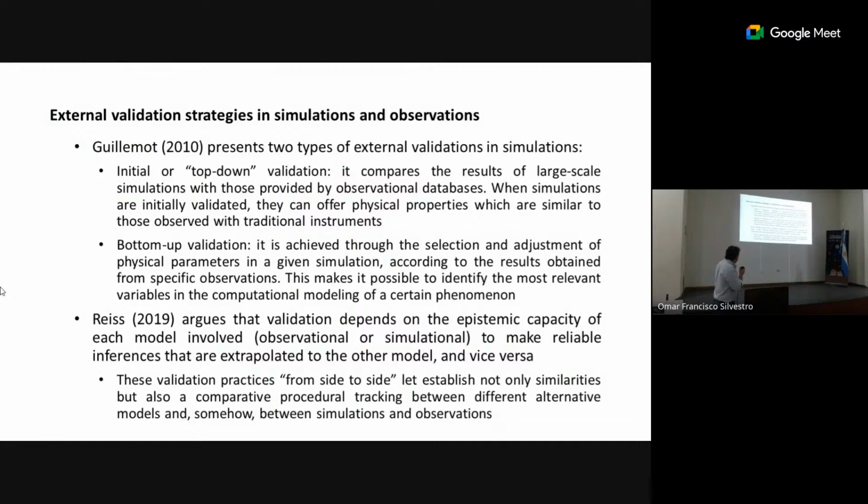Esto tiene que ver con dos autores que han tomado por lo menos dos perspectivas muy interesantes. Por un lado, una validación inicial que compara los resultados de simulaciones a gran escala y que son provistas o validadas por las bases de datos observacionales disponibles. Cuando están inicialmente validadas, como por ejemplo con el fondo de radiación de microondas o cualquier otra de las constantes medidas, como la expansión del universo, uno puede impregnar al modelo empíricamente con datos, y los resultados a los cuales llega son similares a los que uno obtiene a través de los instrumentos tradicionales.